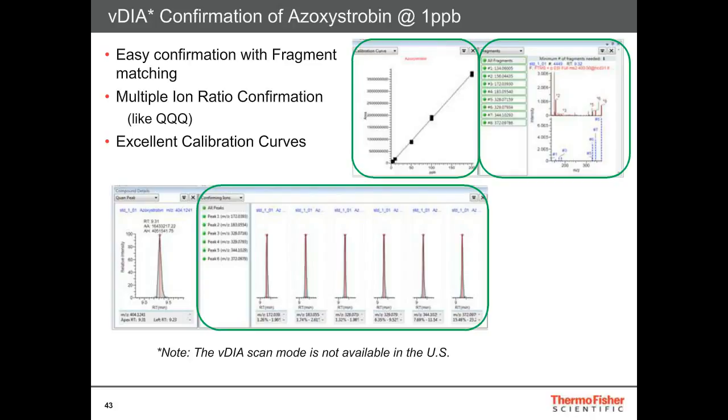And as you can see here, this is the confirmation of azoxystrobin down at 1 part per billion. You're getting plenty of signal at 1 ppb. You're getting an excellent calibration curve, and you can do fragment pattern matching in the software as it's available for the analysis. And so this scan mode is available pretty much globally except for in the US, and it's a very powerful scan mode that's available in the instrument.